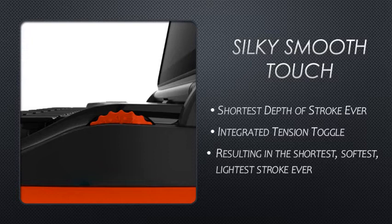Using the dial on your left to adjust depth of stroke or the dial on your right to adjust tension, you can simply make your adjustments and continue writing. The new numbered dials are a great reference point to your preferred settings.